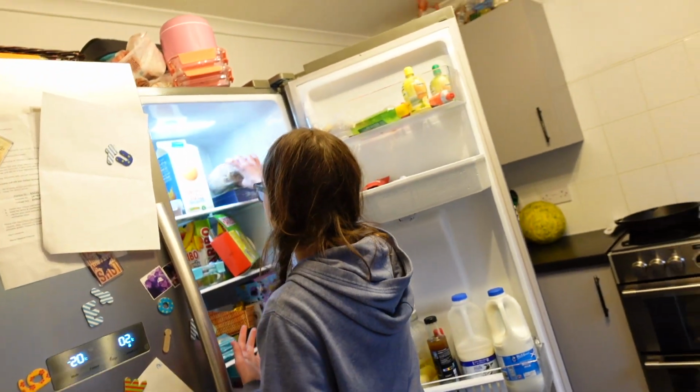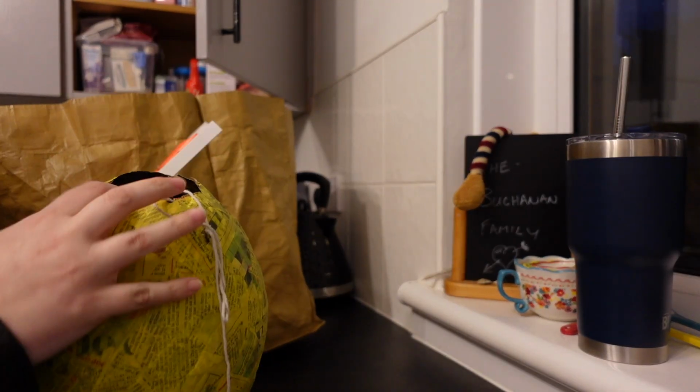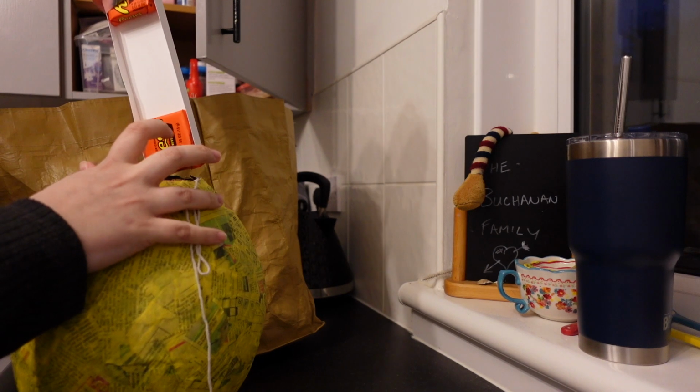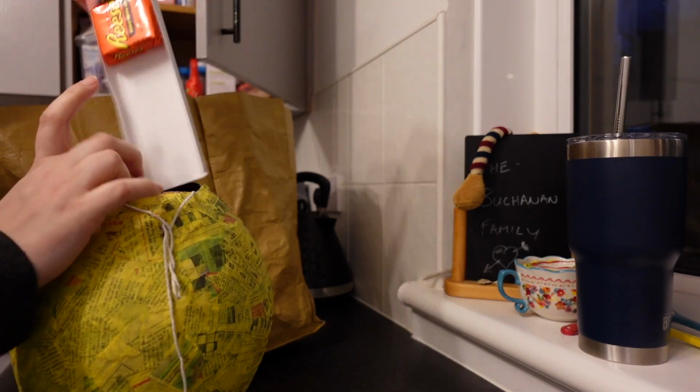I'm going to scrape the bowl clean. You scrape the bowl clean? And good. She's like, wash your hands, and I'm like... It's so dark. So I feel like it's so late.